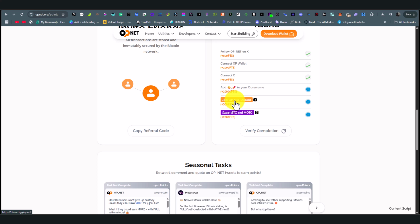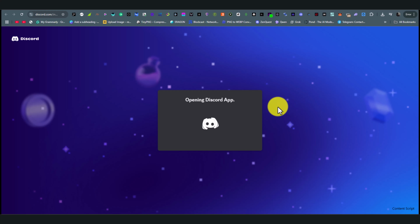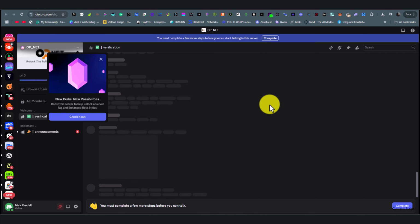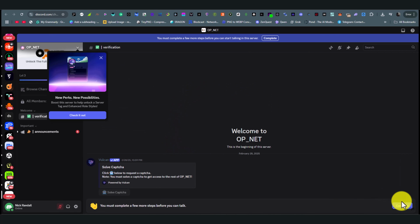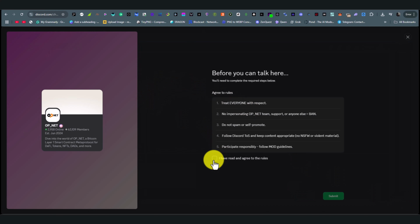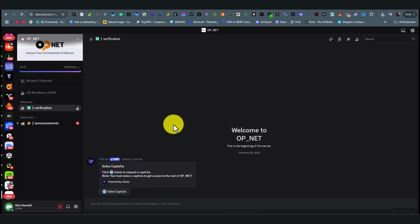So next, join their Discord account. Accept invite. Then click complete. Agree to the terms and submit. Then you need to solve the captcha to verify.